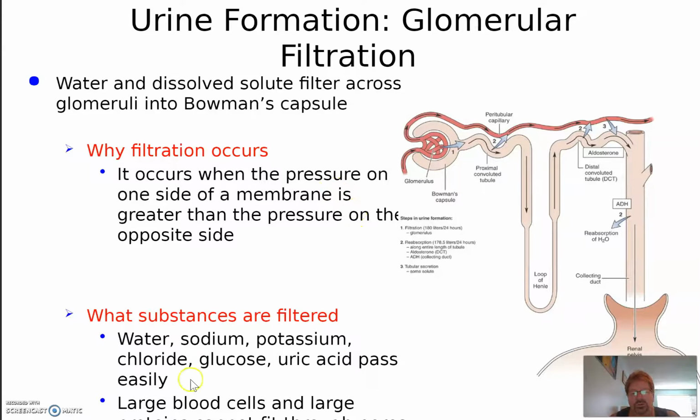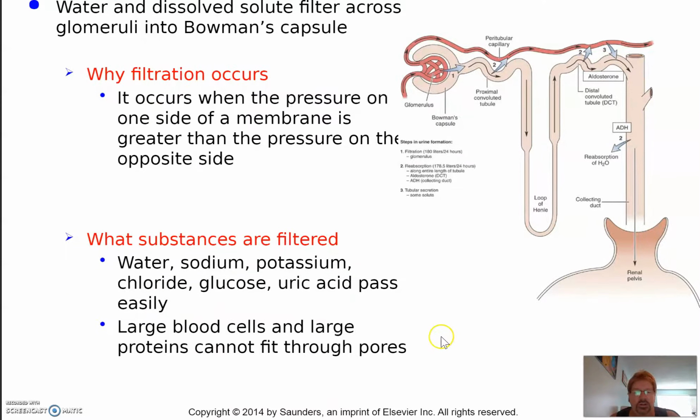What substances are filtered? Water, sodium, potassium, chloride, glucose, and uric acid pass through easily. Large blood cells and large proteins cannot fit through the pores. Normal urine, guys, should have no proteins, no sugar, and no or few red blood cells in it. If it's diseased or damaged, then it'll let these things through. Or if you're a diabetic and you have too much blood sugar, at a certain point, 160 milligrams per deciliter, it'll start appearing in the urine.